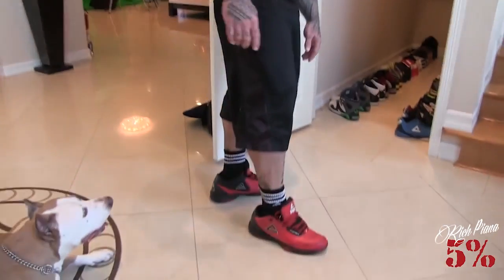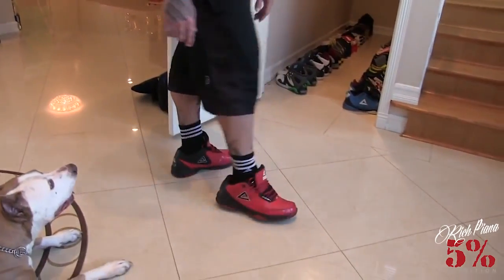And Peaks, everyone asks me what kind of shoes I'm wearing when I'm wearing my Peaks. They're like, what kind of shoes are those? I've never seen those before. That's the reason why I wear them, because no one else is wearing them. I don't see anyone wearing Peaks.